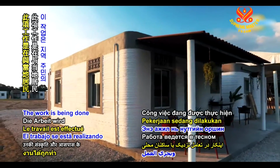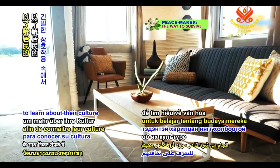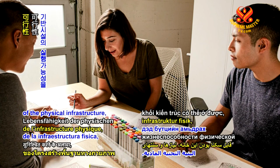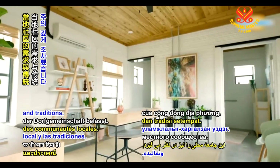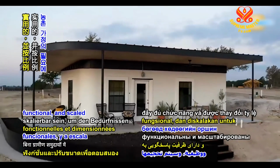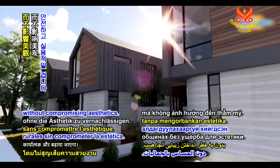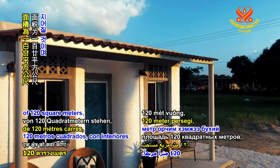The work is being done in close interaction with local residents to learn about their culture and surrounding environment. Besides ensuring the viability of the physical infrastructure, the team has also looked into local community needs and traditions. The 3D structural designs will be affordable, safe, functional, and scaled to meet the needs of families in the rural communities without compromising aesthetics.